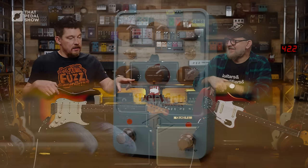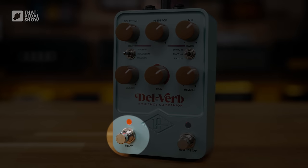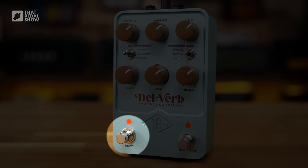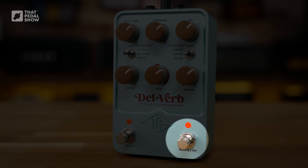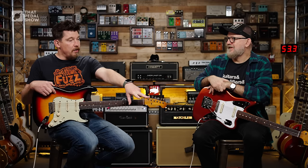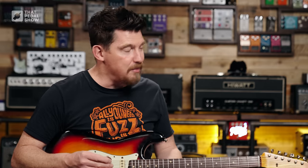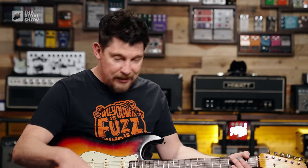The Delverb has been criticized a little bit for only having a mix knob, that's it. More or less. And even worse, you can select those two switches to have delay on and off or reverb on and off. Or pedal on and off and tap tempo. So you can't switch the reverb on and off on the pedal itself, at least. But I actually prefer that. So I've got my tap tempo for the delay, and then I literally just reach down and turn the reverb up and down as I need it, because it's at my feet.